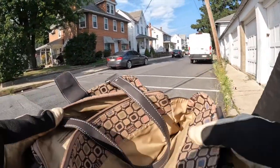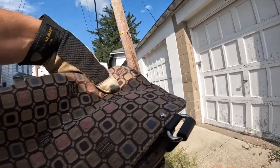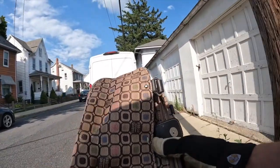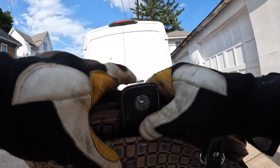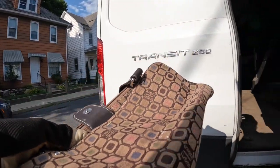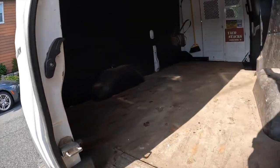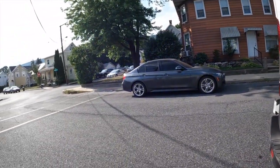Well, if you need a fake bag, a fake Coach bag, I don't know if this is Coach. What is this? This is Liz & Co. Kind of looks like Coach from afar. Maybe it's not a fake bag, maybe it's a real bag. It's just Liz & Co. Looks kind of like Coach. That's what we found there.